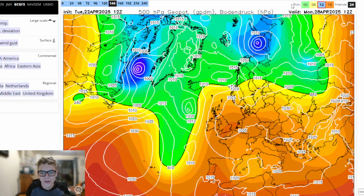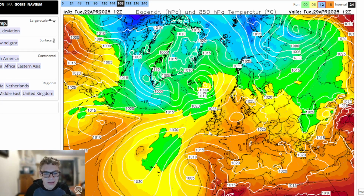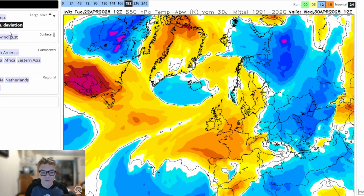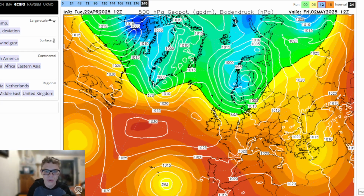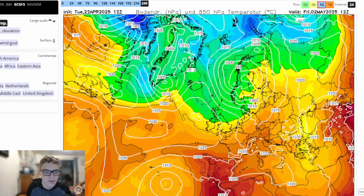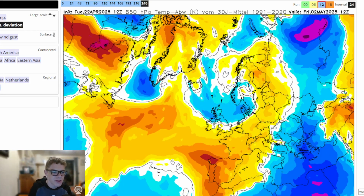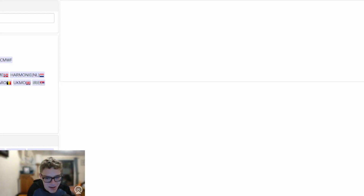Low pressure to our east on Monday the 28th, high pressure to our east, low pressure to our west, winds are in from a southerly direction. But it's nothing ridiculous. The air masses again are above average, but they're not 10 degrees above average sort of thing. It's nothing too severe. In the longer term, it turns cooler. High pressure begins to bridge in the Atlantic. Low pressure slips towards Scandinavia, and winds do turn into more of a northwesterly, and we actually turn cooler than average at the end of this run. So, pretty crazy temperature swings from the models being indicated here as well.